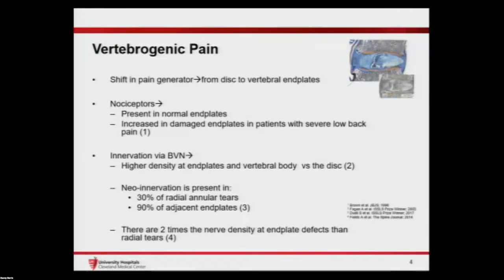Not only do we see changes in their disc, but also in the adjacent bone. So there's been a shift in thinking that the pain generator may not be just the disc, but actually the vertebral endplates. What we know from research is that normal endplates have nociceptors, but those nociceptors are increased in damaged endplates. There's higher innervation via the basivertebral nerve, and there's more neoinnervation in the actual endplates as opposed to annular tears or disc degeneration, which we have traditionally thought of as being a pain generator. There can be up to two times as much nerve density in those areas.